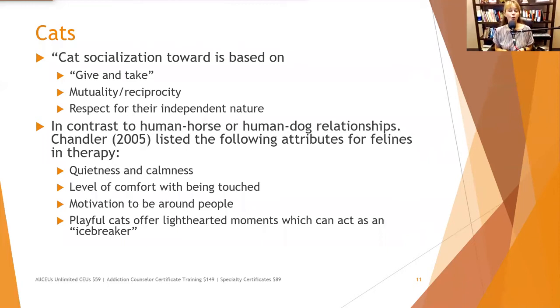In contrast to human-horse or human-dog relationships, Chandler listed the following attributes for felines in therapy. They tend to be quiet and calm. So for people with sensory processing issues, with any level of autism, cats can be really helpful. For some people who are allergic to cats, the hairless cats can be an option, but remember that most allergies are due to skin dander, not hair itself. So it would be important for that person to figure out what they're allergic to before even thinking about adopting a cat or engaging in animal therapy.